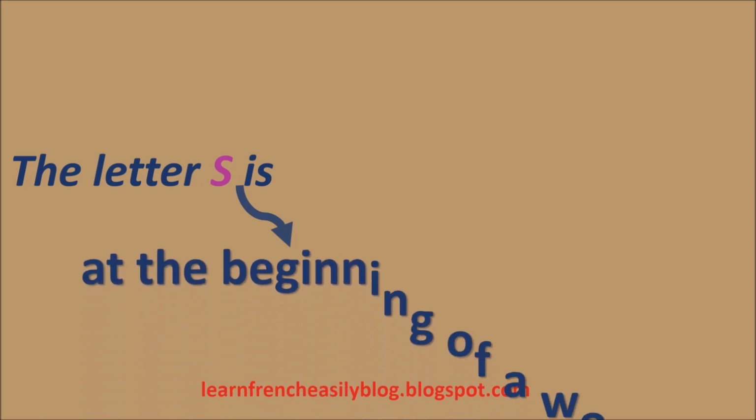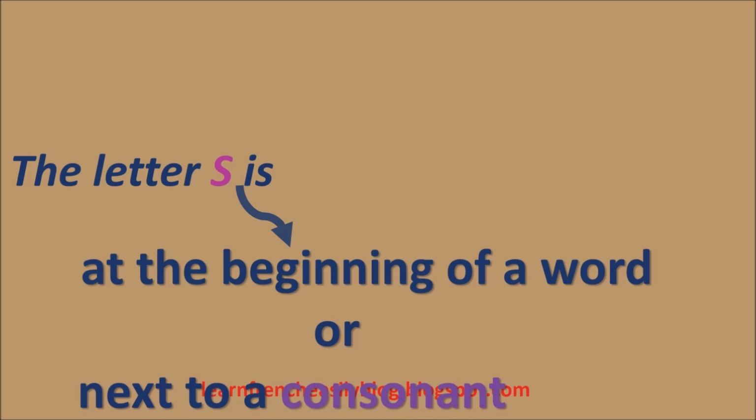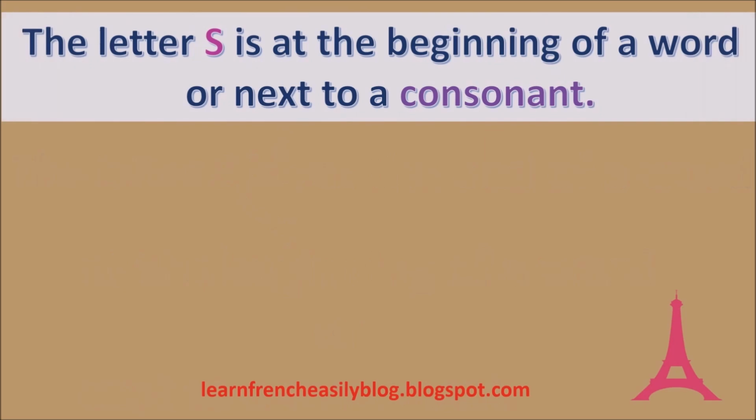If it is at the beginning of a word or next to a consonant, it is pronounced S, as in the word sun. If the letter S is between vowels, it is pronounced Z, as in the word zero. And if the letter S is at the end of a word, then it is mute, soundless, or we don't pronounce it at all. Now let's go through the examples.